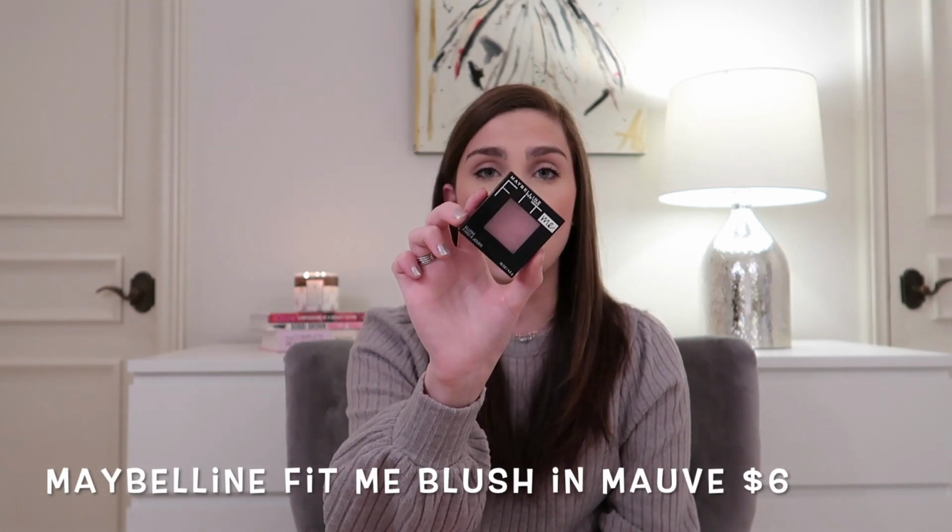I have mine in the shade Mauve, and I believe this is like $6 at Ulta. I think you can actually get it for less at Target or CVS or something like that. But here is the shade. It's just kind of this muted rosy mauve shade. And what I love about this is I'll dip my brush in it, and it's not that it's super not pigmented, because it definitely does have pigment. You really can build it up to your liking.